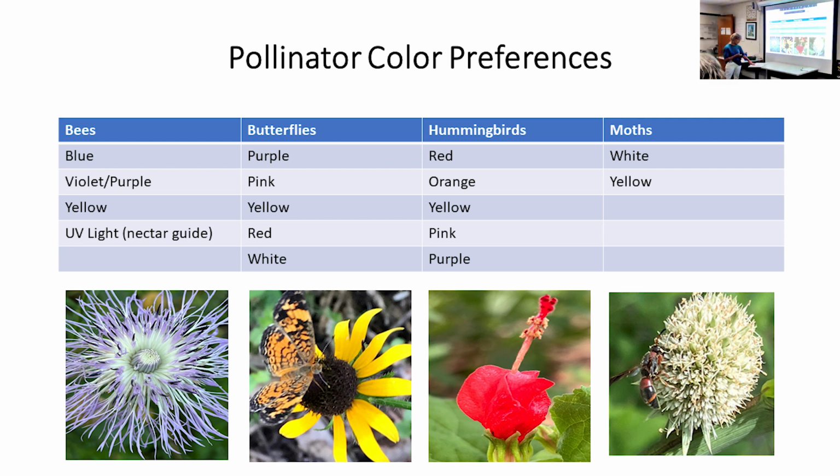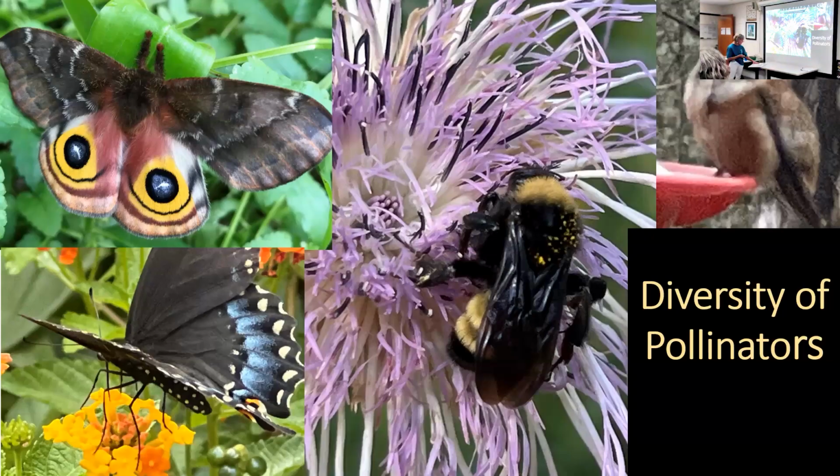Ultraviolet invitations. Bees can see ultraviolet light, but not red light. Thus, flowers in the ultraviolet range attract more bee visits. Although these adult pollinators all rely on nectar from flowers for energy, each group has a unique place in the ecosystem and specific needs for raising their families.